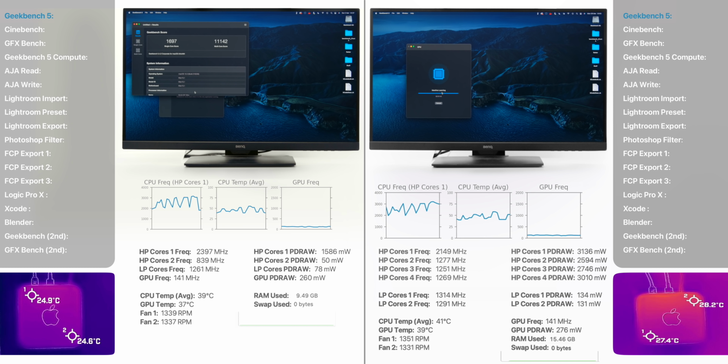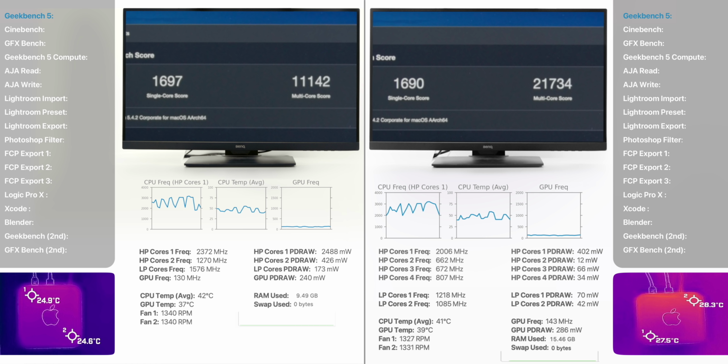Maybe in some of the tests, the M1 Ultra was significantly faster than the M1 Max variant, and then the other way around in some other tests. Or maybe it was running much cooler. So let's put each test side by side, bring up the metrics and our thermal camera, and look at the results. In Geekbench 5, we can see that the single-core performance was pretty much identical, but the multi-core was almost double on the M1 Ultra.